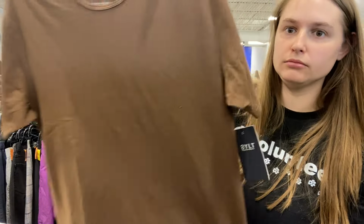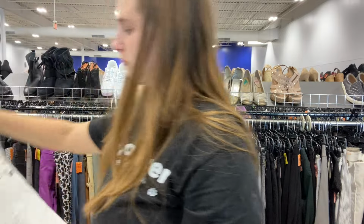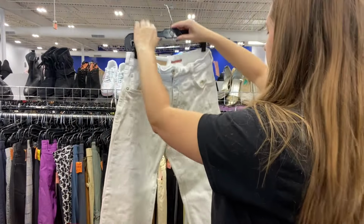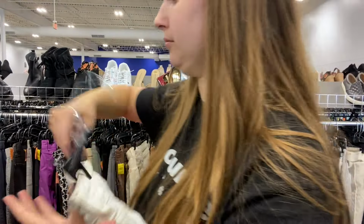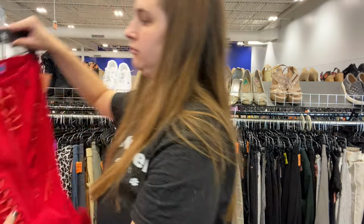Here is the built shirt that was new with tags, and those little marks right on the front came out. That's not going to be a very big profit, but since it's new with tags from a trendy brand, I did grab it. And here I am again checking over those Pilcrow jeans, making sure there's no flaws. So for $2.50, they are a smaller size. I think they're 26, but I did grab them because they're a trendy style. However, we are of course going into fall winter where white jeans aren't going to be as popular.